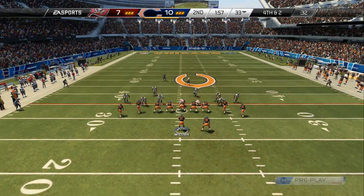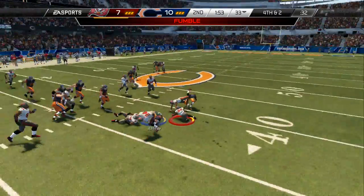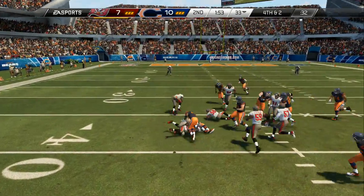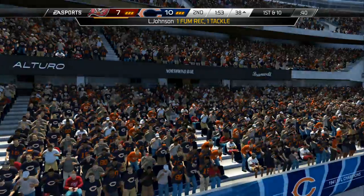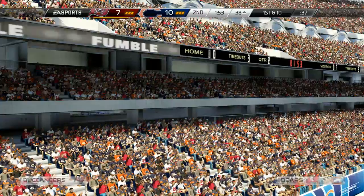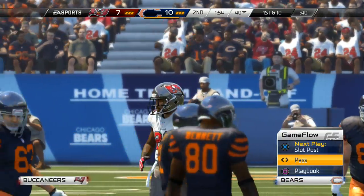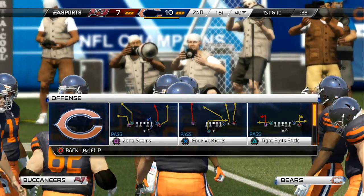The defense comes out in the nickel, challenging the defender. The ball is out, and it's a takeaway. That's what you call a takeaway. The defense just makes such a hard hit that they take the football away from the offense, and they recover the fumble. Inside the last 2 minutes, this one had to be instigated by the folks upstairs.